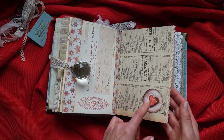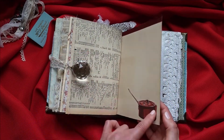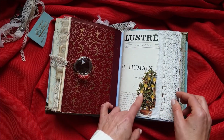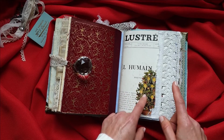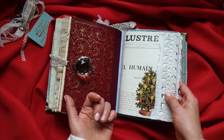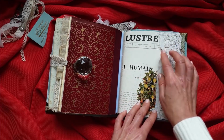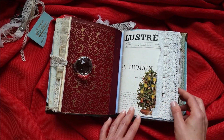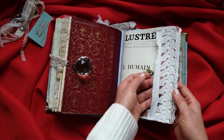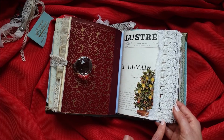Another page from the 1947-1948 business directory with a fussy cut. Another page from the antique photo album. Here is the continuation. No, sorry, this is the first page of the Le Figaro Illustré. Before we saw its cover, now it's one of its pages. December 1804, Noël humain, human Christmas. With a trim, it can be used as a tuck spot, made of some vintage crochet lace.